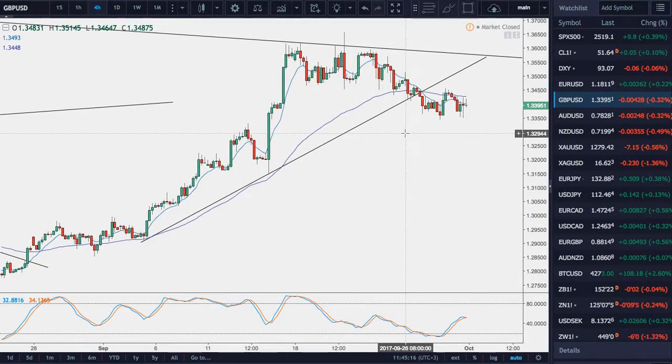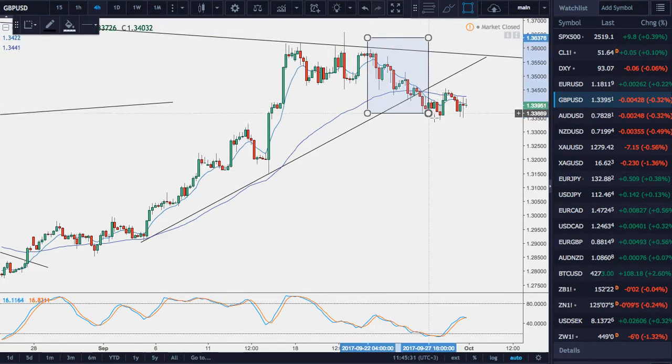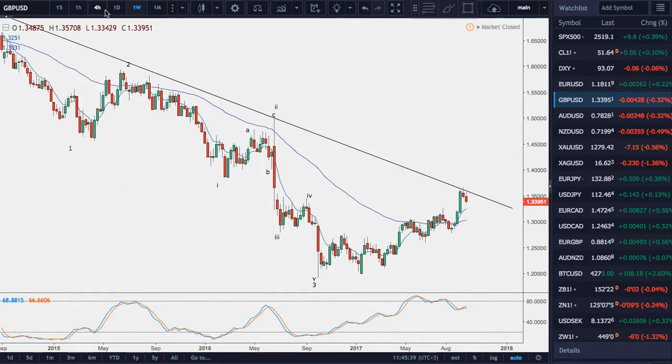Okay, the downward move in cable worked out, but it became very choppy, and I was looking at a 1-2-1-2 here with a wedge, but we did not see a bigger correction, and this ultimately turned into a 7-wave move here. Now this is holding up really well up here. I'm going to continue to favor the downside for now.